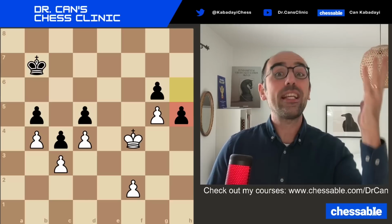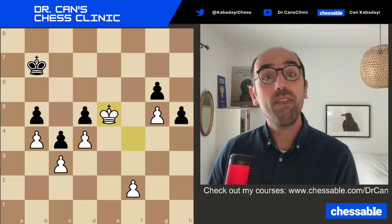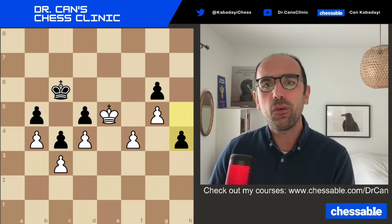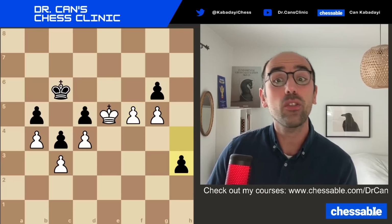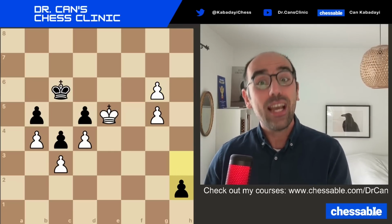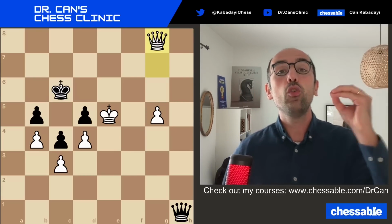Now this becomes a race. Now you must calculate like an engine to maybe find a winning continuation. Look at this. How can you make sure that this is winning for you? You're inviting all these ideas for black. You must find this entire sequence for white. This is the only branch that is winning for white, and it involves both sides queening at the same time. Come on, guys. You messed this up.